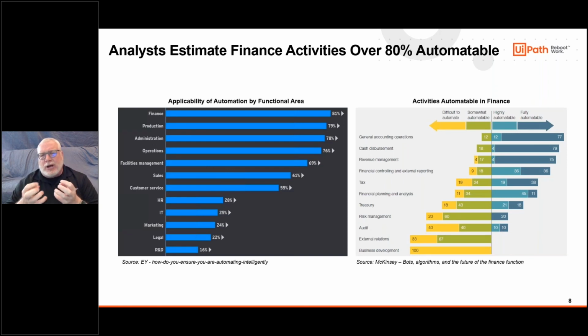Well, what are these tasks that are automatable? We have access to many studies, and these are a couple that we draw on frequently. On the left-hand side, we see this blue graph from EY. Now, what EY did is looked at the business functions across an organization. It says, what is automatable? And you can see there, this was for a particular industry, 81% of the finance tasks, 78% of the admin tasks, 61% of the sales tasks are candidates for automation. And on the right-hand side, McKinsey did a study that said, of these functional areas, they picked finance for this example. Here are the real candidates for automation. Not everything, of course, is a candidate for automation, but some things are real rich for automation potential. And so they stack rank those to give us an idea of where we can do that.